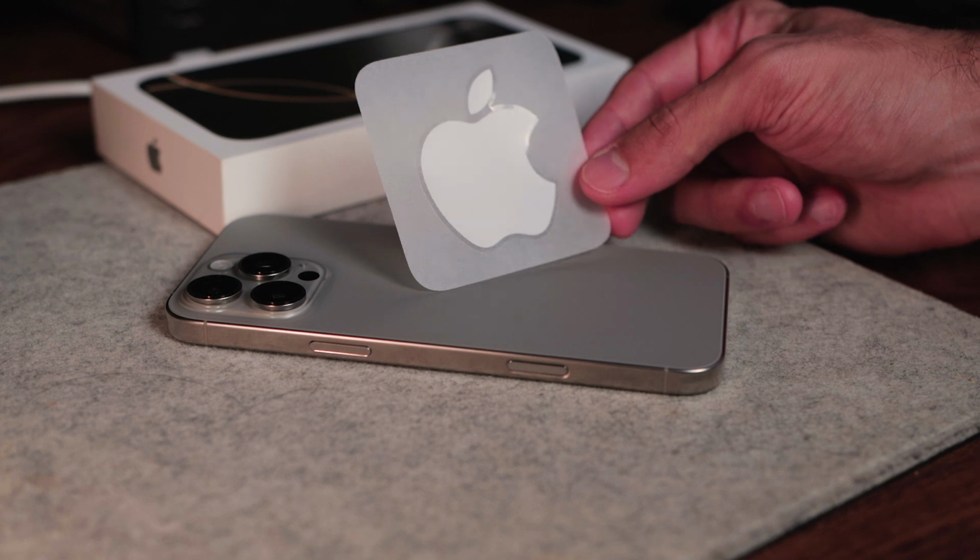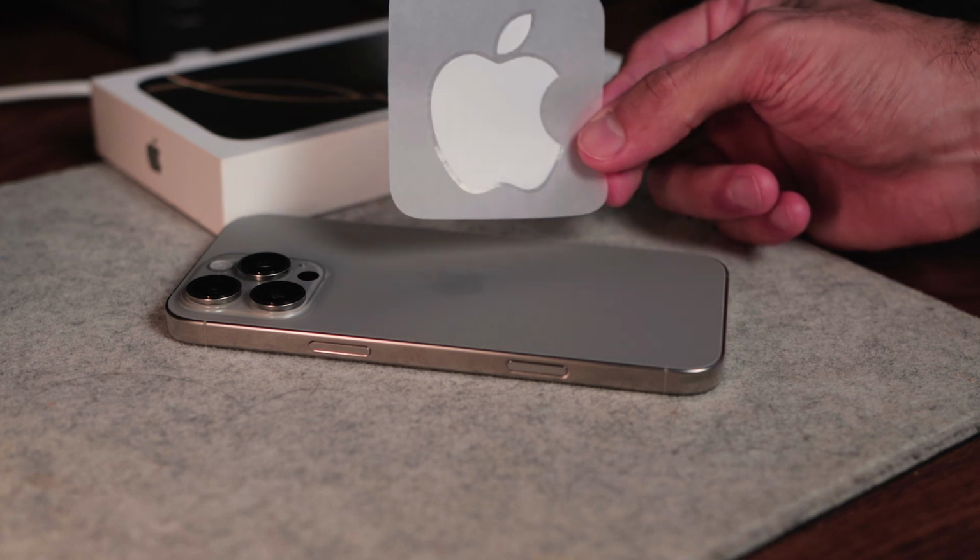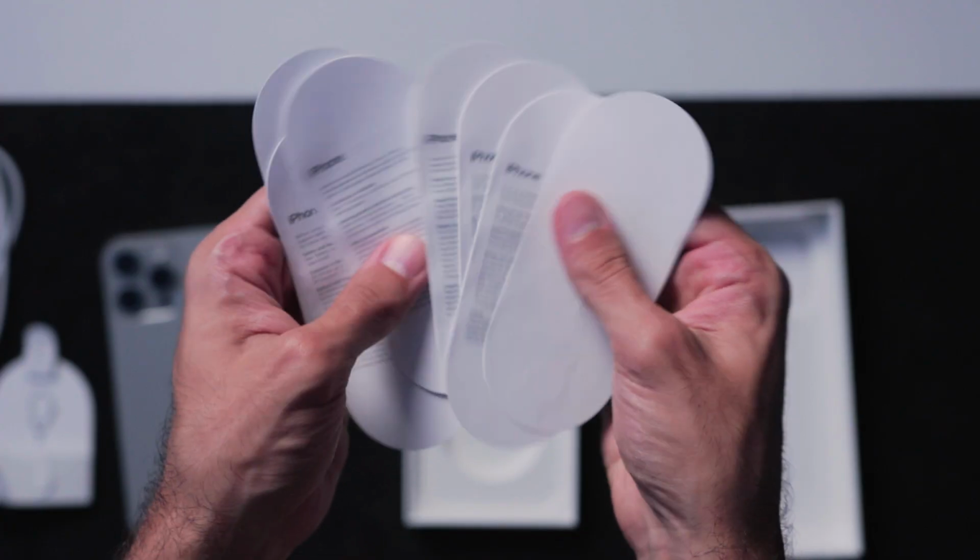Now quick note, if you're a fan of those Apple stickers, prepare yourself for a moment of silence because they're actually gone. We got some documentation instead, which is fine I guess, but like, where's my sticker? I feel like Apple are slowly taking things away from us until they'll just be delivering the phone by itself. But overall, it's the same unboxing experience with every iPhone for the past 3 or 4 years.